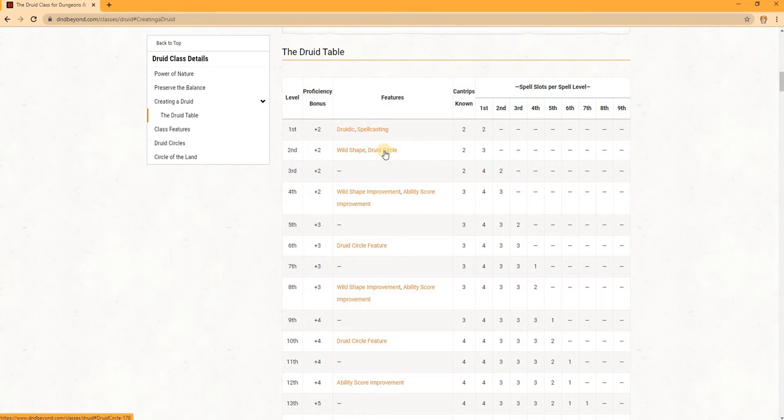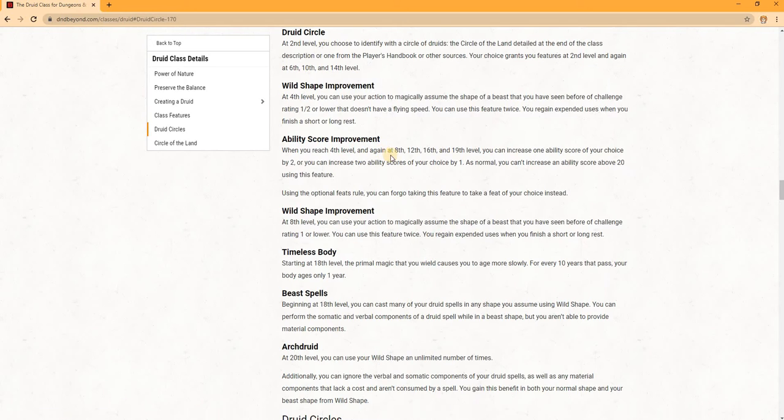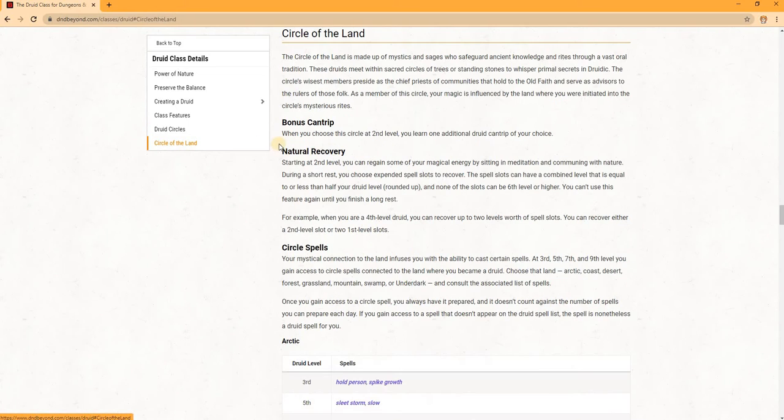Next one up is Druid Circle. This is basically your archetype. The free one on D&D Beyond is Circle of the Land. You get a bonus cantrip, on top of what druids would normally get, and the ability Natural Recovery. Basically, this allows you to regain a few of your spell slots on a short rest.